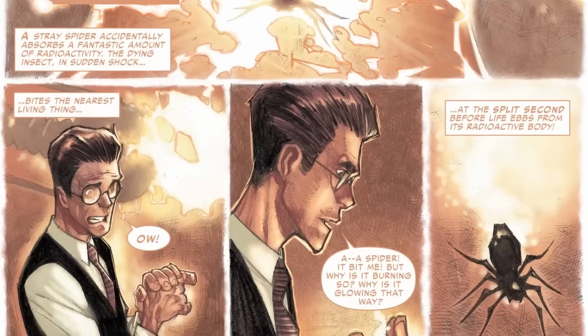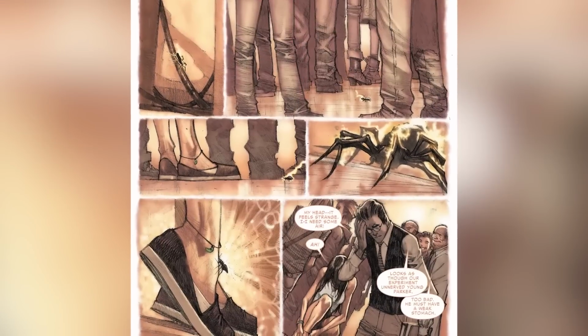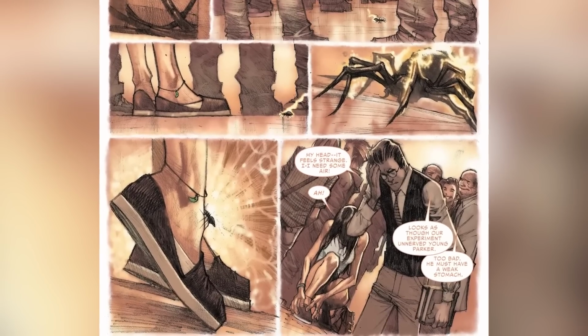In that comic, we see the events that lead to Peter Parker becoming Spider-Man. A spider gets caught in a particle accelerator and becomes heavily irradiated, and then it goes on to bite Peter Parker. But after the spider drops off Peter, it crawls along the floor before climbing onto and biting the ankle of a random girl who also happened to be there as well. This girl was Cindy Moon.